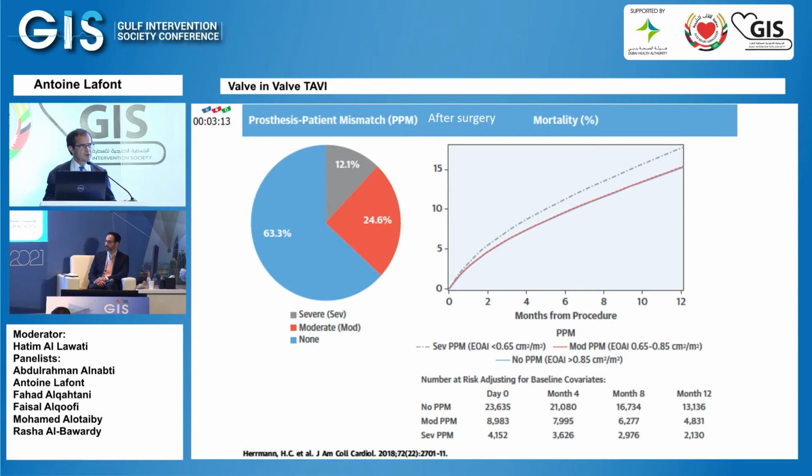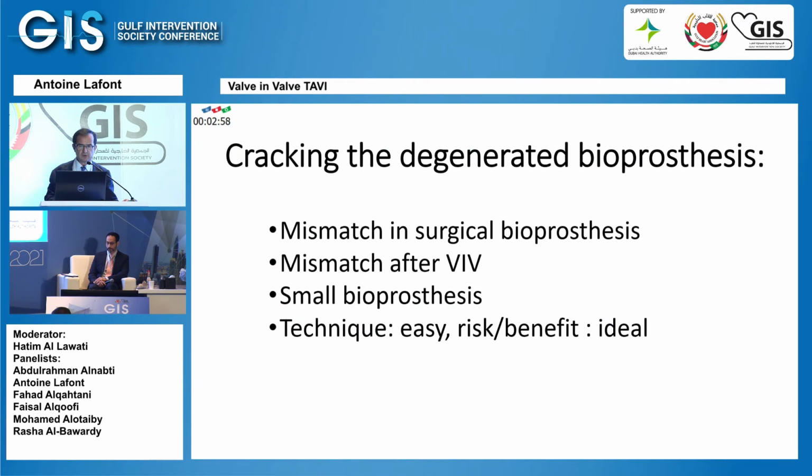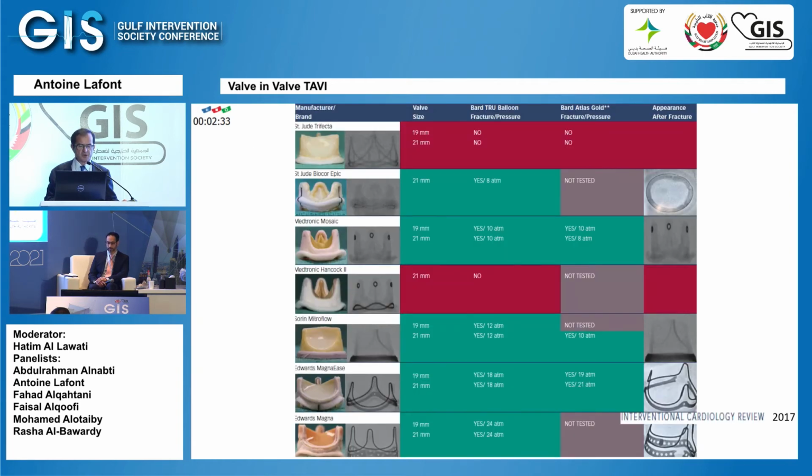This will be a good transition to discuss cracking the valve based on the result of the final gradient, which should definitely not be beyond, I would say, 15 to 20 millimeters of mercury. Cracking the degenerated bioprosthesis, in case of mismatch in surgical bioprosthesis, mismatch after valve-in-valve, small bioprosthesis, I would say that the technique is amazingly viable. It's quite easy, and the risk-benefit is really ideal.